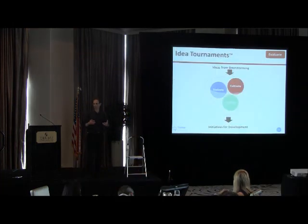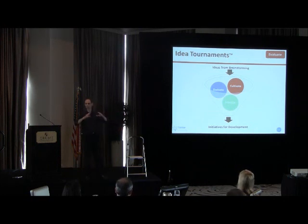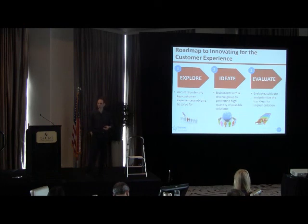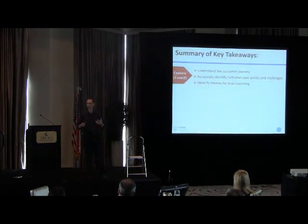The evaluate phase is what I call in my practice an idea tournament. It's a process simply of starting with hundreds of ideas that came out of brainstorming, bringing them through this filtering process where you're evaluating, cultivating, and prioritizing, and ending up with your final few ideas that will be your initiatives for development. So visiting our Customer Experience Innovation Roadmap for the last time, we've now finished all the steps: explore, ideate, and evaluate. And I'd like to just take you back through a summary of the key takeaways from each of the phases.